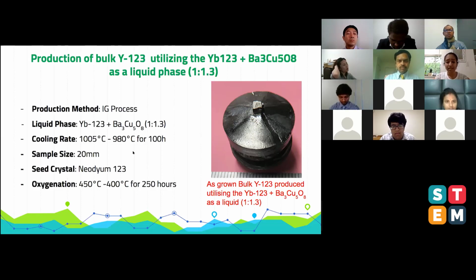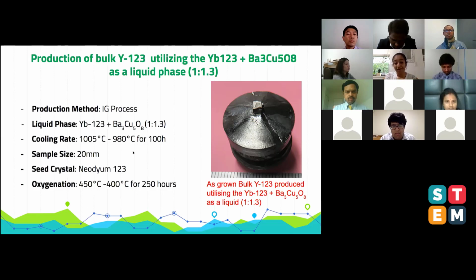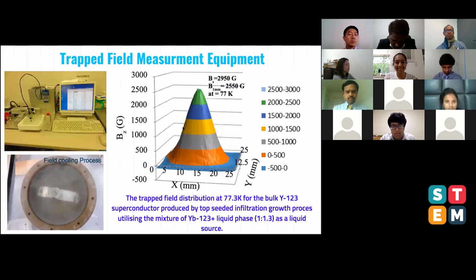From the image, it is clear that the growth started from the seed and grew up to the rim of the sample, which shows its single-grain nature. To further confirm the single-grain nature, trapped field measurement equipment was utilized. Before it was utilized, the as-grown sample was oxygenated for 250 hours at 450 to 400 degrees Celsius. The trapped field measurement equipment.